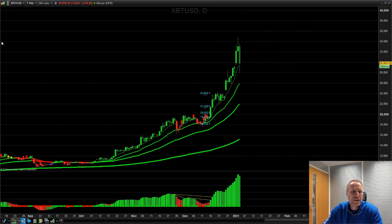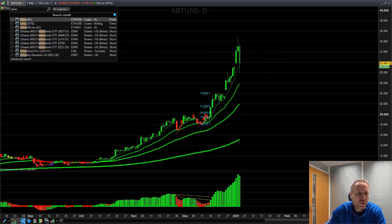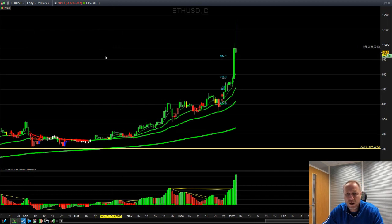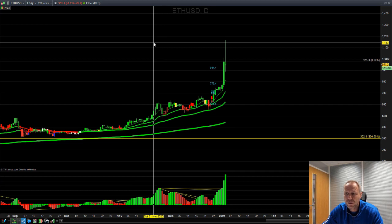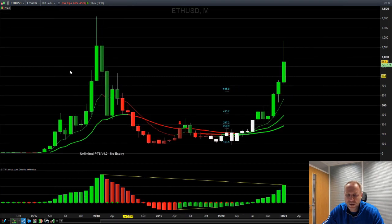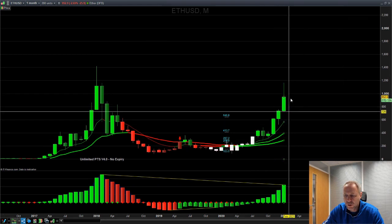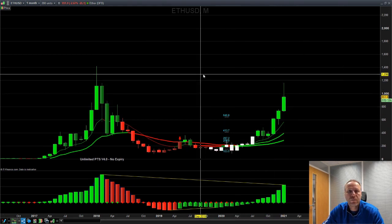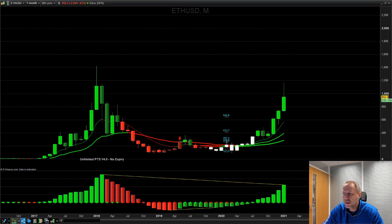Manage the risk on these guys, on the cryptos, please. Especially if you're spread betting them, it's going to be so hard with the margin requirements. Ethereum might be a little bit cheaper for you, and it is. It's got above 1,000 here. But once again, I think Ethereum didn't break above the 2018 high, so this has got more in it. I think it's got more opportunities. I think pullbacks will be buying opportunities, wild swings on your cryptos, but looking really good indeed.